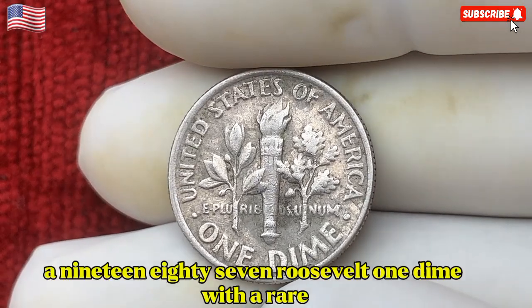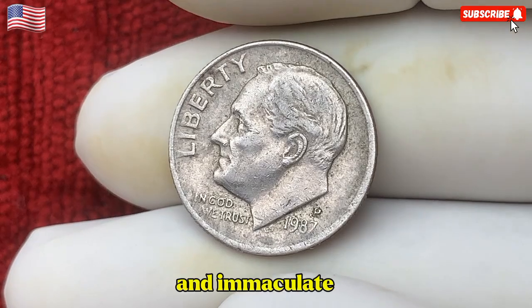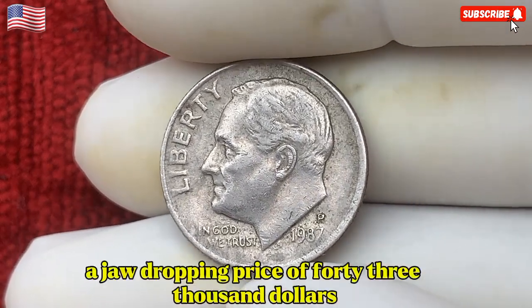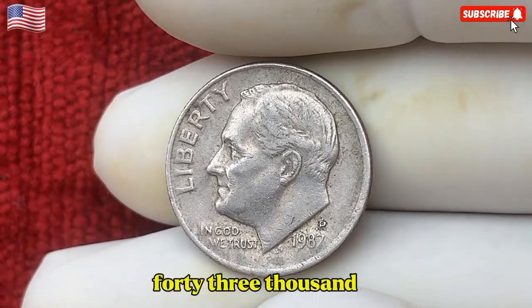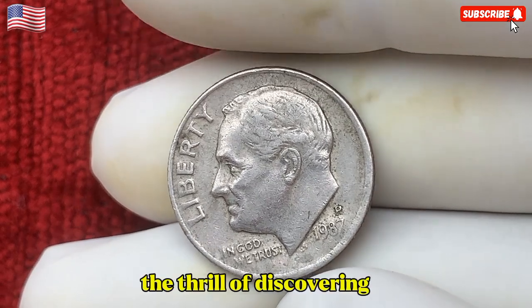A 1987 Roosevelt dime with a rare minting error, superb strike, and immaculate preservation, officially graded and authenticated, can command a jaw-dropping price of $43,000. Yes, you heard that right. $43,000. That's the power of numismatics, the thrill of discovering.